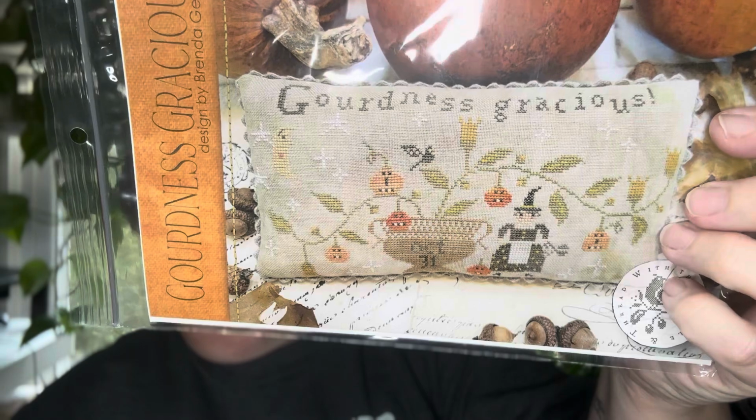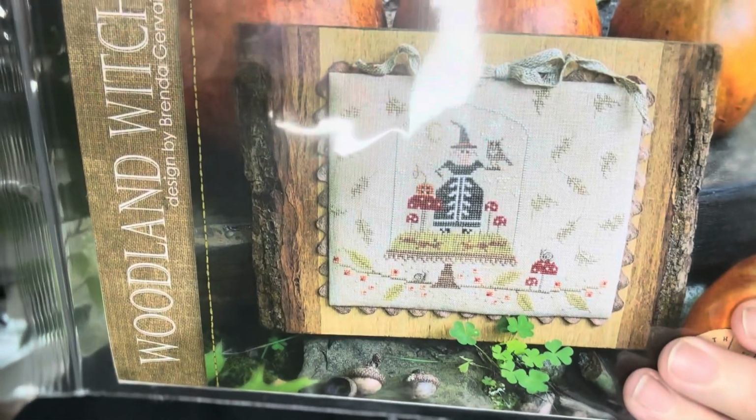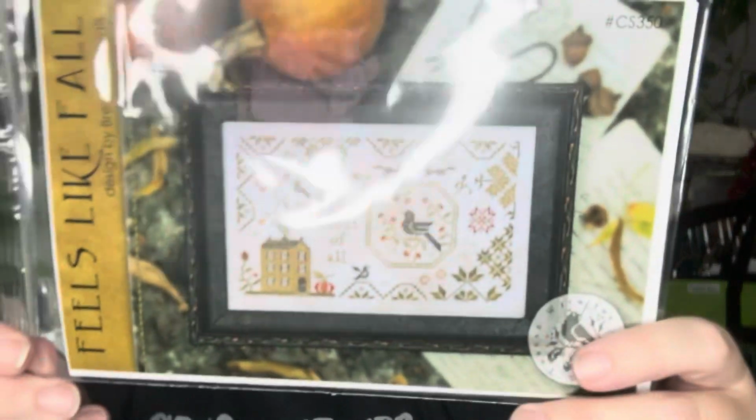I picked up the new With Needle and Thread charts. So here's Goodness Gracious, Woodland Witch, and Feels Like Fall. I said that Debbie has that little shop up in North Georgia, The Sampler, at the antique store. I picked up a few charts there.